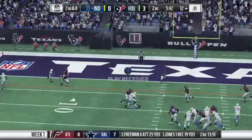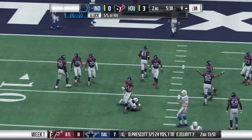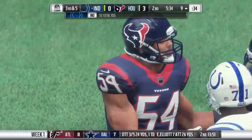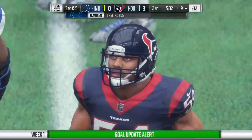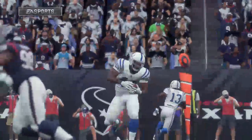Throwing again is Locke. This will be caught just inside the 10. And now they're inside the 10 as he's brought down at the 9. Only 3 yards on the catch. It's 3rd down. That was an okay hook up there with his tight end, but unfortunately, they didn't get the kind of yards they had hoped for. That's going to bring up 3rd down.